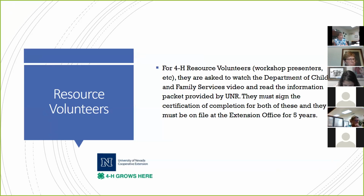So, okay, resource volunteers. These are people like workshop presenters, maybe judges at the fair. I'm trying to think of some of our other resource leaders, those that aren't working all the time with kids. They may just come in periodically. Sarah, you didn't end up going to campus to judge this year for FFA, but Lindsay and I were both there, and we had to complete the information packet and sign the document that said we read it to be a judge for FFA this year.